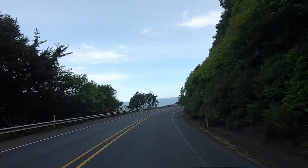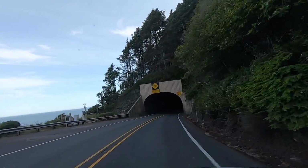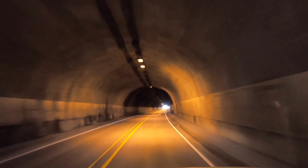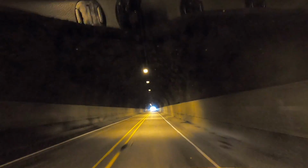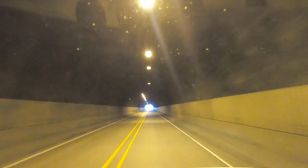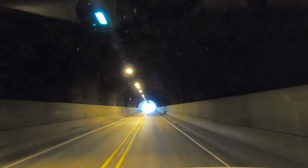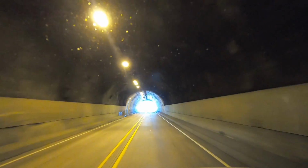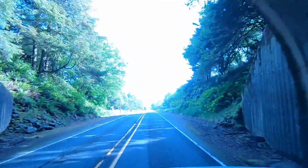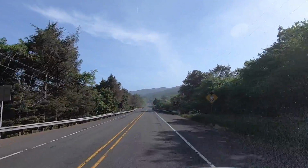Yeah, we're going to head up here to Fort Stevens. That Nehalem Bay was nice. Oh, tunnel. Tunnel. Yay. I love these things. This one's got lights in it. Isn't this cool? The light at the end of the tunnel. Yay, made it. Too cool.